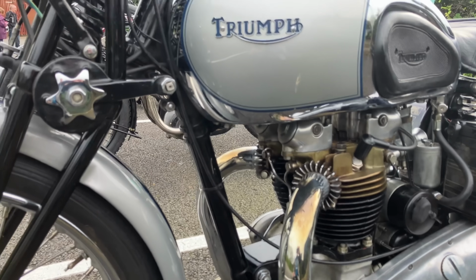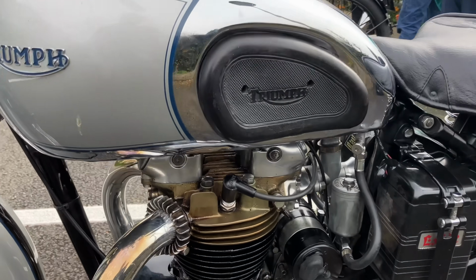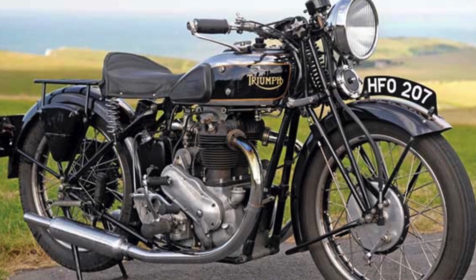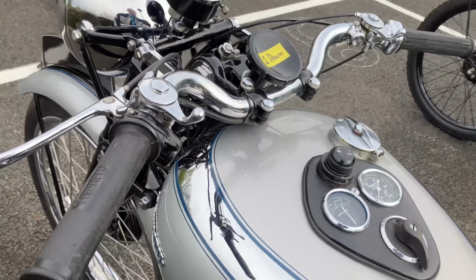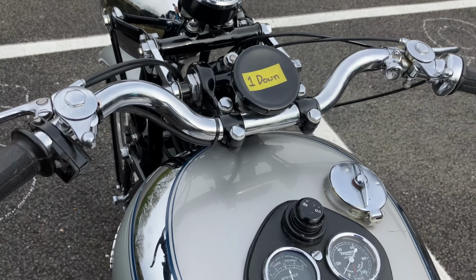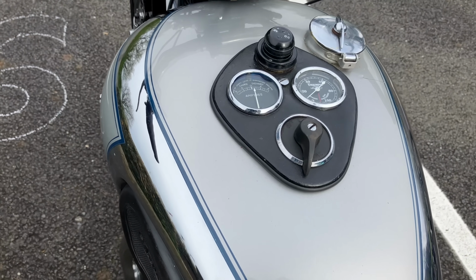For one thing, the Speed Twin was not Triumph's first parallel twin. This had been the 6-1, a 650 parallel twin, which was introduced in 1933, the same year that the Horrocks had been introduced. And by the time the Horrocks had reached production, the Triumph 6-1 had already been used, with a sidecar fitted no less, in the International 6-day trial.